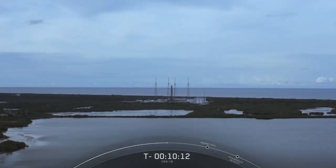Now, the range at Cape Canaveral is ready to support today's mission. They've issued a series of keep clear and safe zones in the air and sea surface around the launch area. Currently, both the air and sea surface zones are clear for launch.